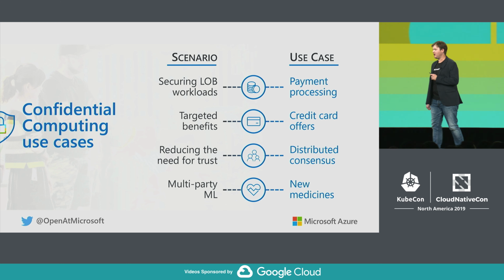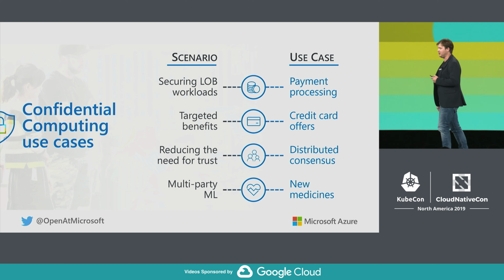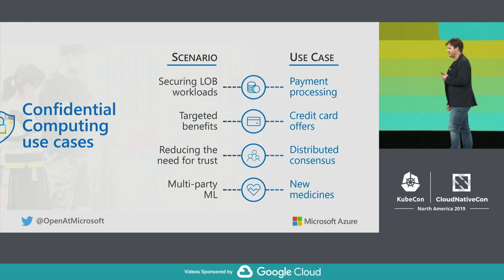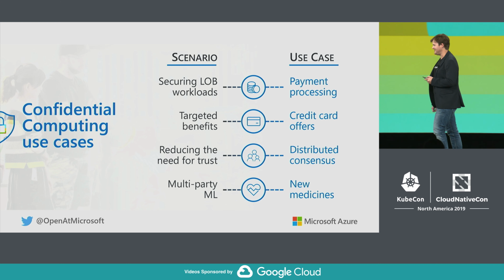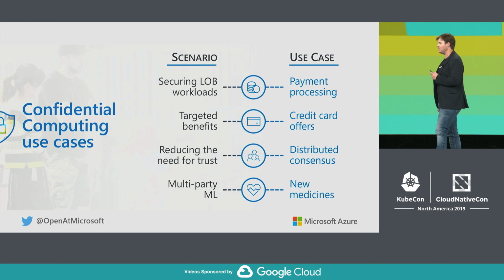Scenarios range from line of business workloads, such as payment processing, to novel workloads, such as multi-party machine learning for medical research. Organizations who have hesitated to move their mission-critical workloads can now run them with confidence. And this enables new use cases that may have been operationally prohibitive in the past, such as financial services pooling their data together and using machine learning for fraud detection.